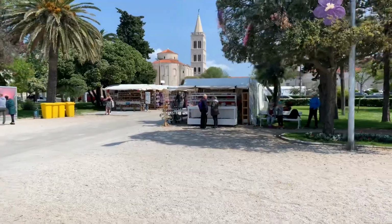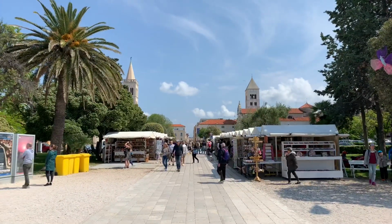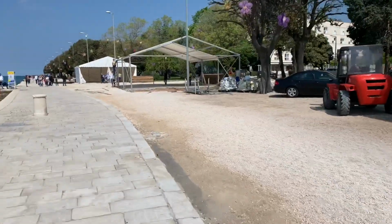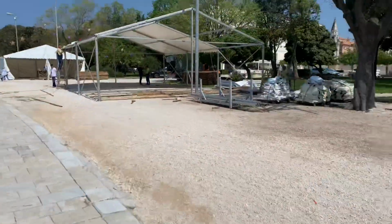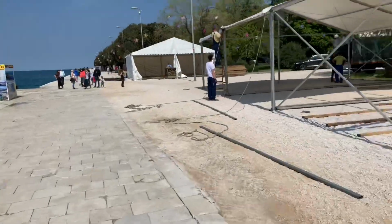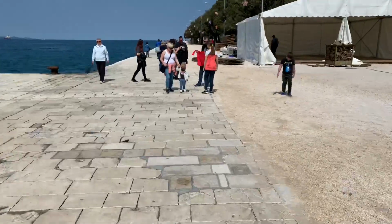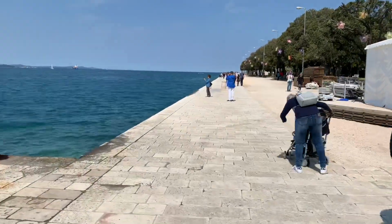Well, there must be something happening because all these booths weren't here yesterday either. And you can see the church back there, and the other church over there, that's a pretty good view right there. So they must be setting up for some kind of a market or festival or something. Amazing. And all the little things in the trees. Drinking time.